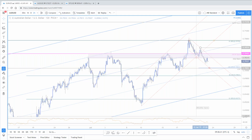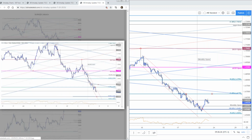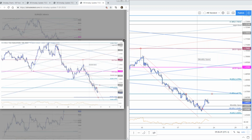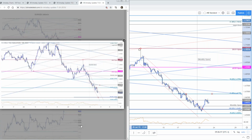Here's Euro Kiwi. Here's what the setup looked like back on the 18th. Really tight channel. You guys know how I feel about these real tight channels. But we were looking for exhaustion. The play was the low day close, the 100% extension. That's exactly where this thing turned from. 65.48, 65.46. You got the low day close for the year. You got the 100% extension from the decline off the June high. So boom, boom, boom, it gave you a confluence zone of 65.46 to 65.48.